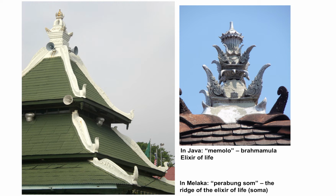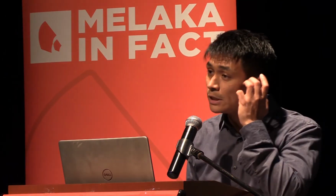They're very finely crafted. And in that sense, they are comparable to what is still very much alive in Java. Here in the peninsula, it's dead. Nobody knows how to make these things. It's not a living tradition. In Java, it's very much alive, whether it is in terracotta or in metalwork. Right?